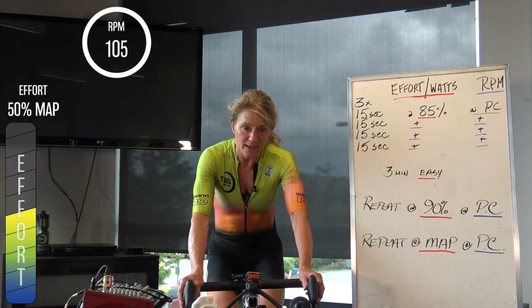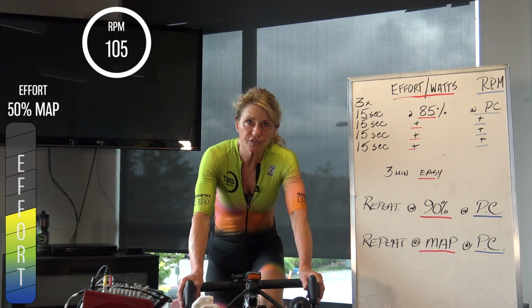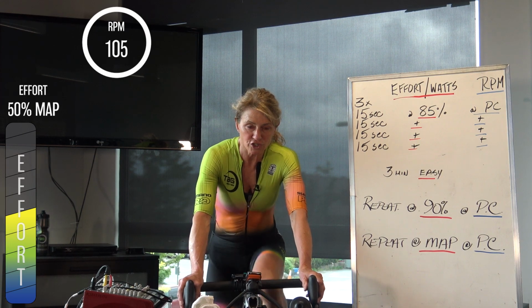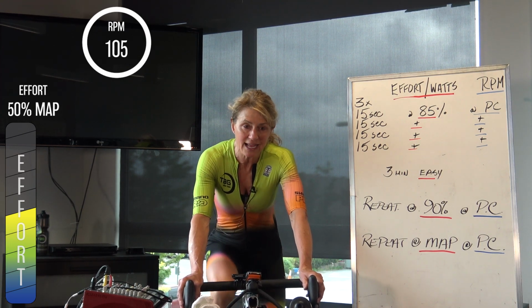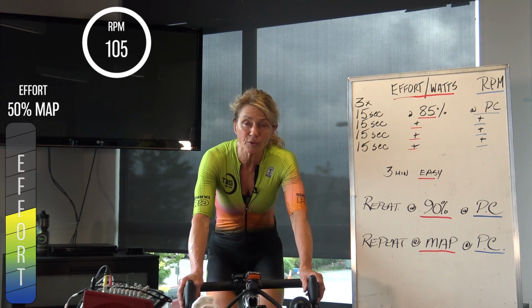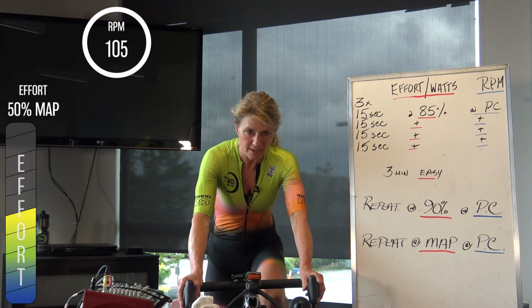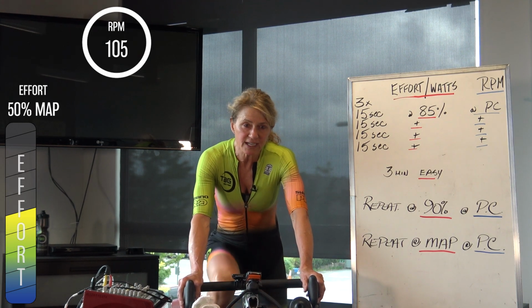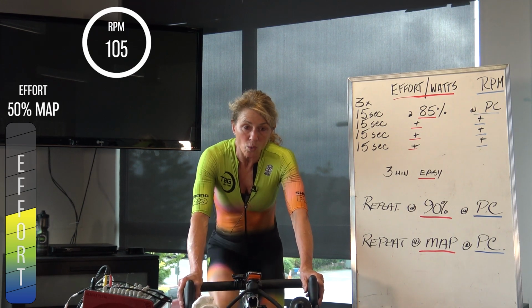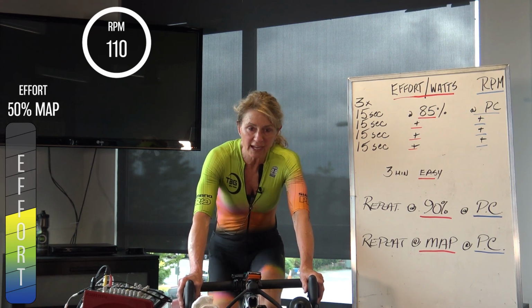105. Another useful cadence outside on the road bike. For sure gonna use it here and there. Next one though, pushing into the overreaching. And probably for some of us, gives a little spike. In 2, 1, 110 RPM. Quick feet.